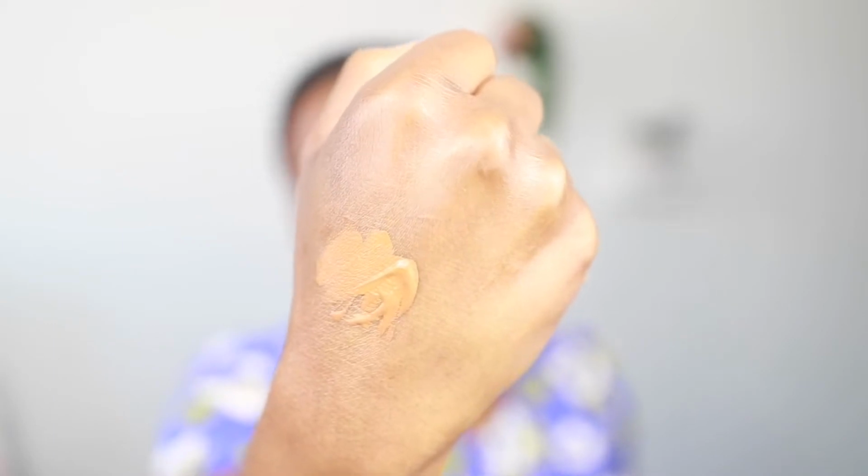It looks really creamy. So for this side, I'm gonna use it with a primer, and I'm gonna do this side without a primer. I'm gonna use the NYX primer on this side. I've already got my eyebrow done, so I used the foundation to clean that up. I've got a primer here and no primer here. So I'm now going to blend with the Real Techniques sponge.